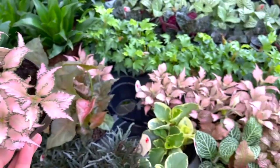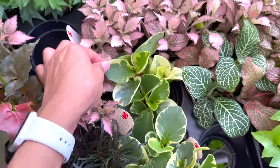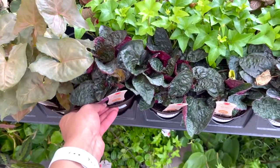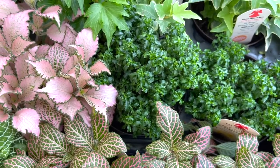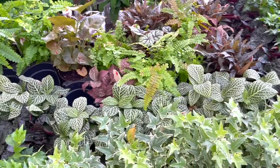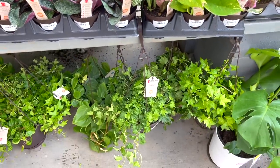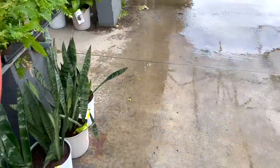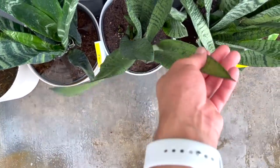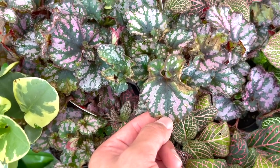These are so pretty. They have so many. They got some pretty variegated peperomias, nice petunias, some ivies, purple waffle plants. This really funky one. Mr. Palias and golden pothos. Some snake plants. Is it $24.98? This is really interesting. Look at this one. We got some really pretty begonias.